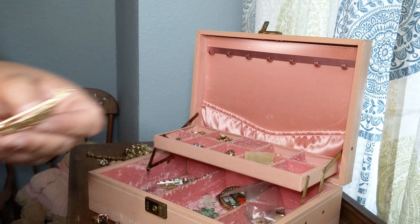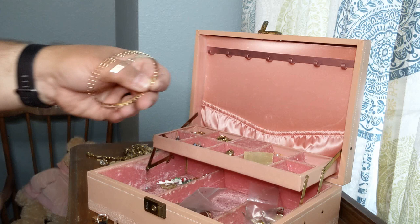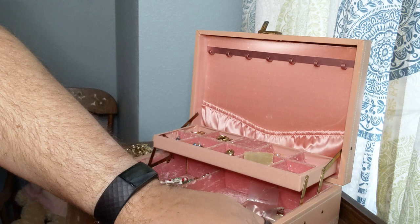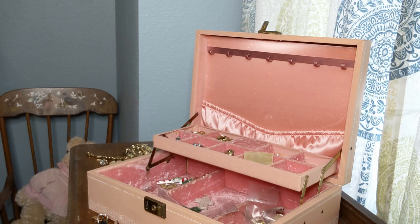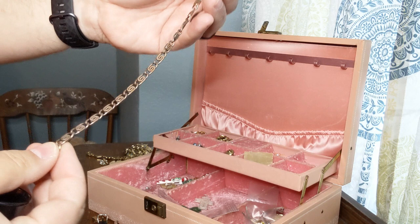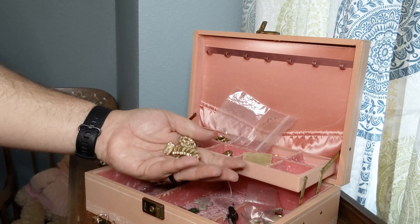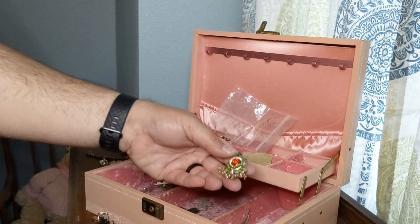Big leaf pin. That's pretty tacky as well. A lot of this stuff is pretty ugly. A couple little bracelets that aren't anything special. Another one. A couple of buttons. A nice old bracelet that looks like it's marked something. Copper. That's odd. I've never seen any piece marked copper before. Bags. You can always use plastic bags. A couple pairs of earrings. Keys. That is special right there.